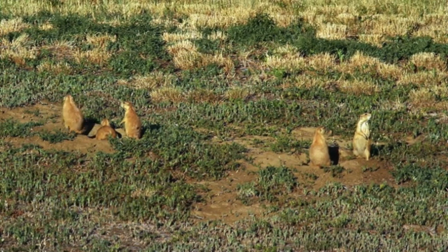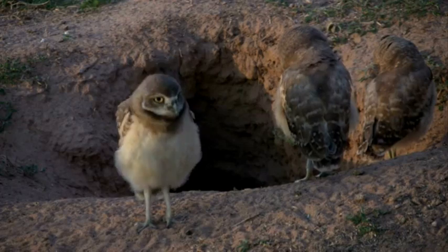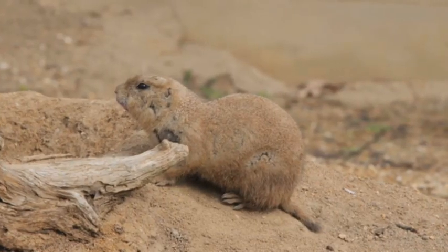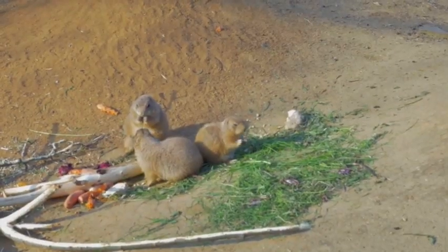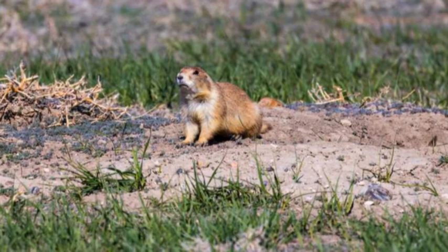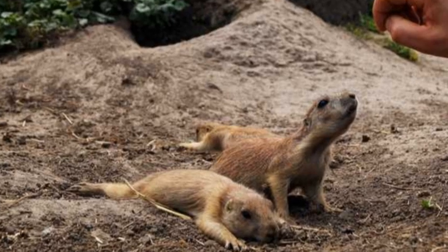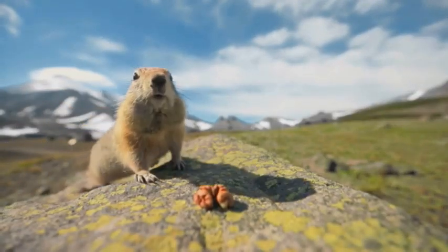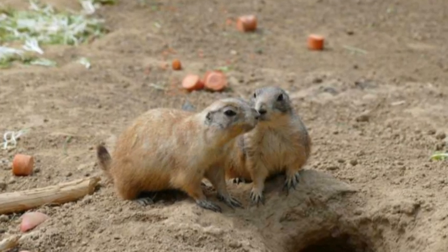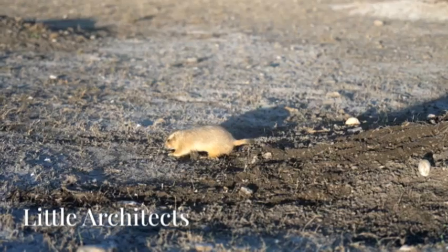Prairie dog towns are busy places. Many animals live there. Burrowing owls build nests in empty burrows. Black-footed ferrets hunt prairie dogs. They rely on prairie dogs for food. Snakes sometimes live in the burrows too. All these animals share the prairie. They depend on each other. They are all part of the ecosystem. Prairie dogs are important for the prairie. Their burrows create homes for other animals.